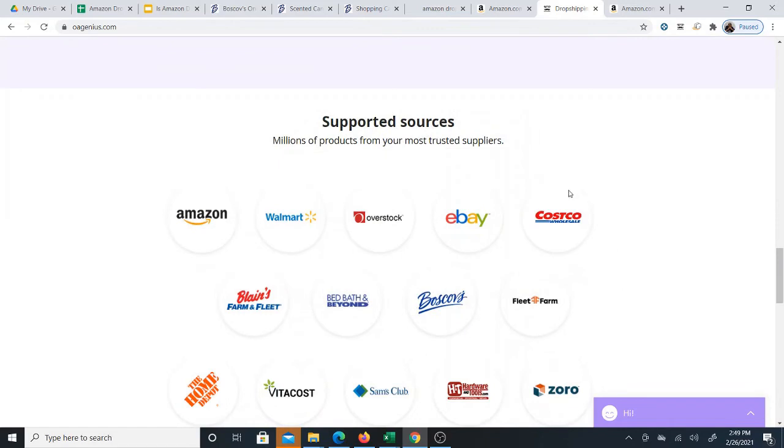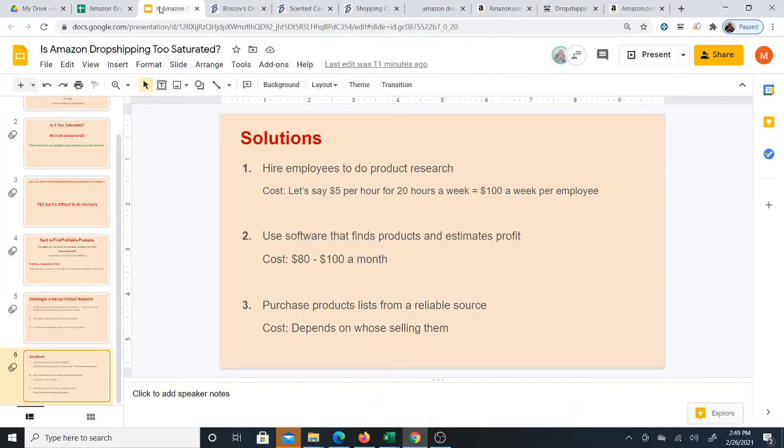Now again, if the cost of software is a bit much, I can tell you, you can do the free trial, and I would highly recommend you do it. Use that time. If you're going to do the free trial, do it at a time when you know you have time to really use it, okay, and find some products. However, again, third option is you could purchase a product list.